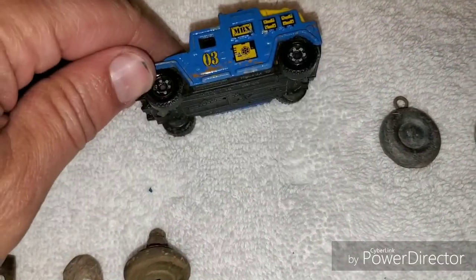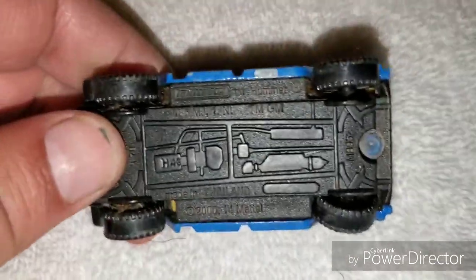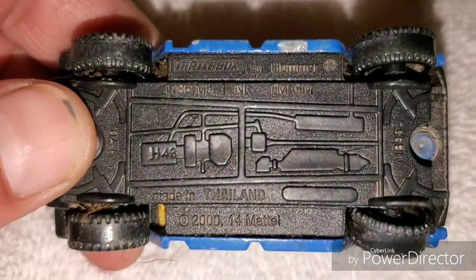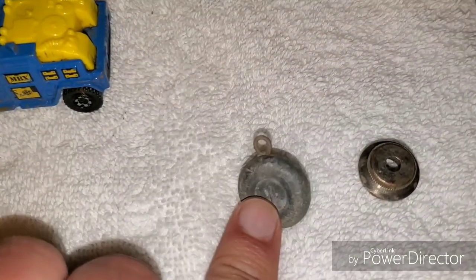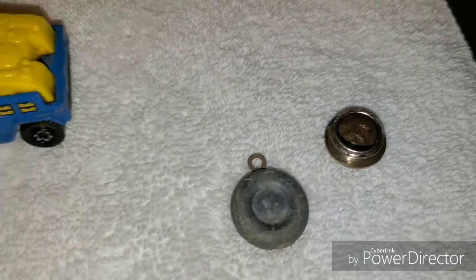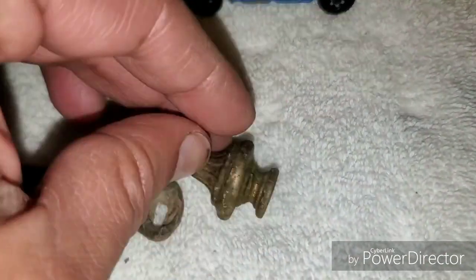I found this little matchbox, yep, it's another matchbox, but there's a date right on the bottom, 2000, so not that old. This is a lead fishing weight. This I'm not even sure about. I did get a neat little drawer pull there. I'm pretty sure that's part of a drawer pull.